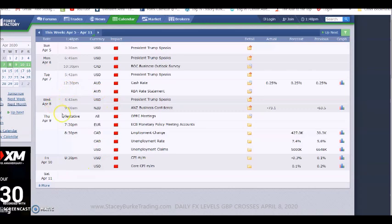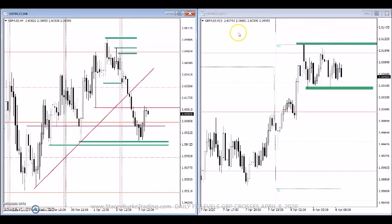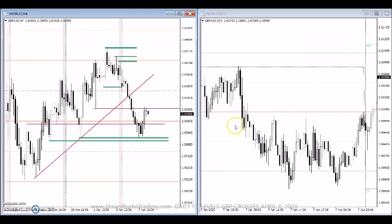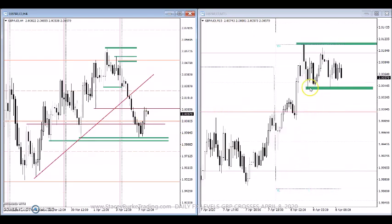Currently no news scheduled for the rest of today's trading day as we head into the Asia Close Europe Open. First up is our pound Australian. Yesterday we saw that market trade down before consolidating and then reversing into the US close and now moving up in the Asian session.